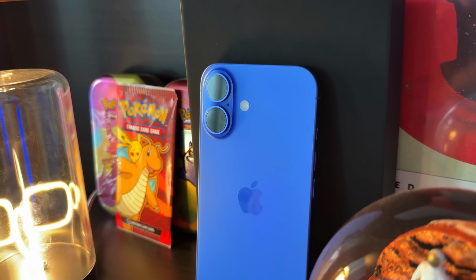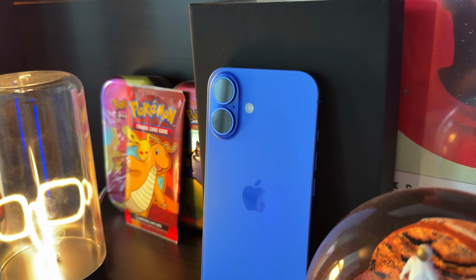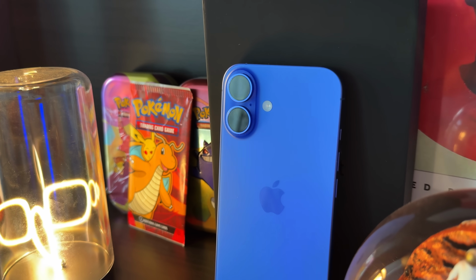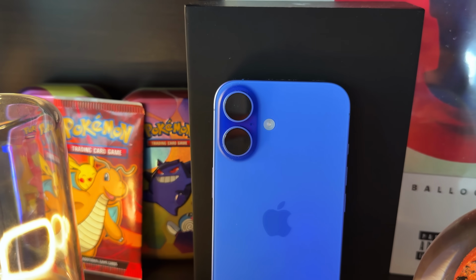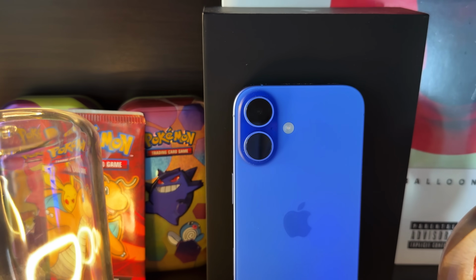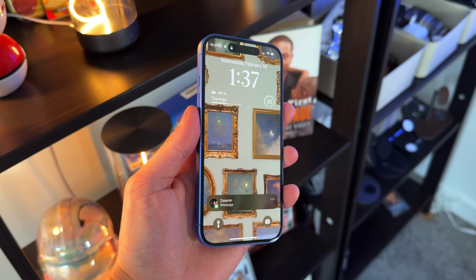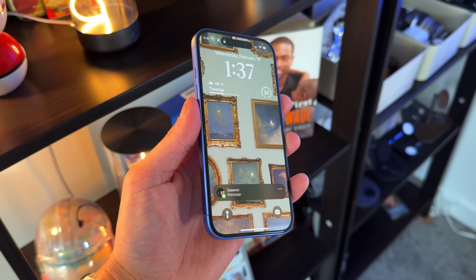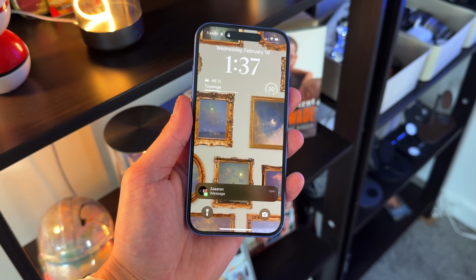You have a camera system that's good enough for nearly everybody that's going to be using it, with huge improvements to the selfies, as well as that 48 megapixel ultra-wide, which I know a lot of people are going to enjoy. Then you have the performance side of it. The A19 chip will be able to handle pretty much anything that you throw at it, from gaming to surfing the web to Netflix and content consumption to creating as well, to video recording. That A19 chip is going to zoom with no issues whatsoever, especially on this iPhone.